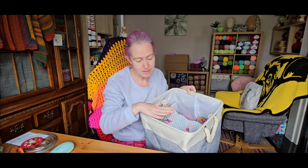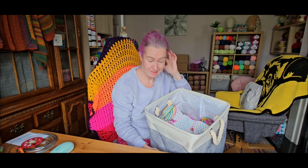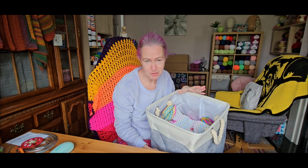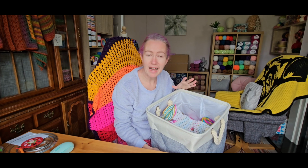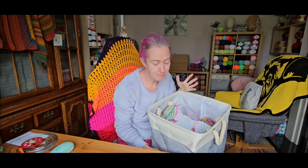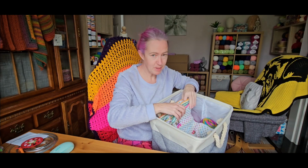Now I think this one is the one that I said possibly is going to be the downfall of this idea of finishing the WIPs in 2026. So if I have to leave any at all, it will be this one. But I'm okay with that. But we'll see. So this is called the Flutterby CAL.